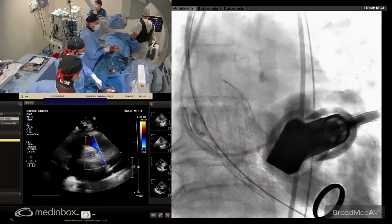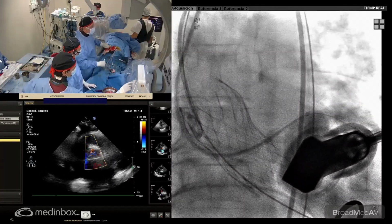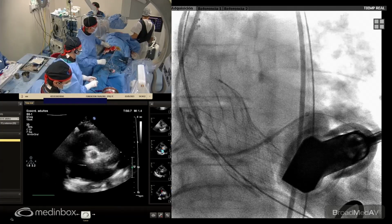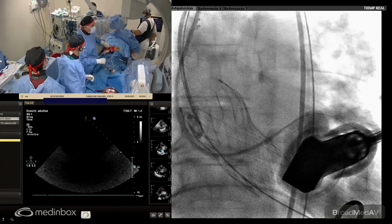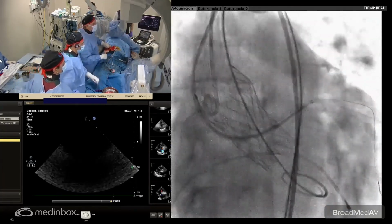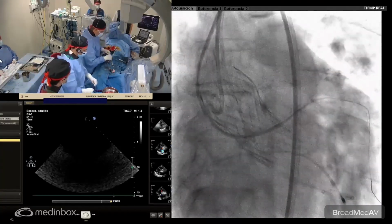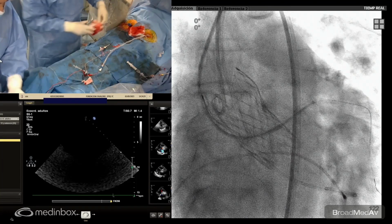I will put the pigtail, measure the gradient, pull back the pigtail and do a final run. May I see a little bit, Turco? Sí. Maybe somebody understanding Spanish can hear why we call him Turco, but it's his nickname. Let's go. Let's go.